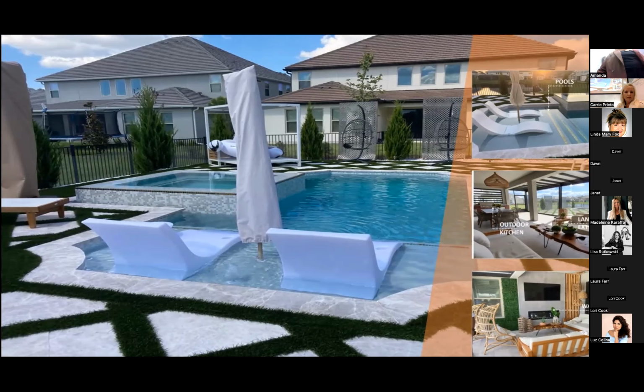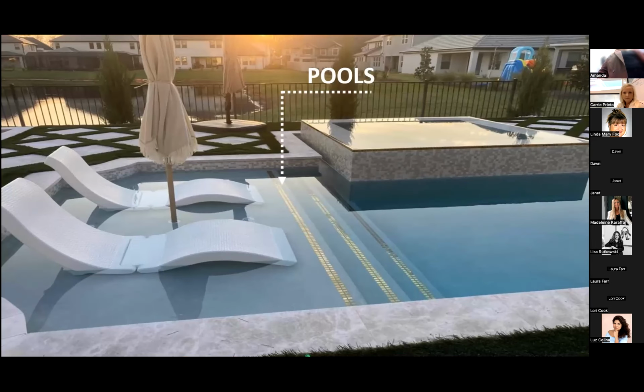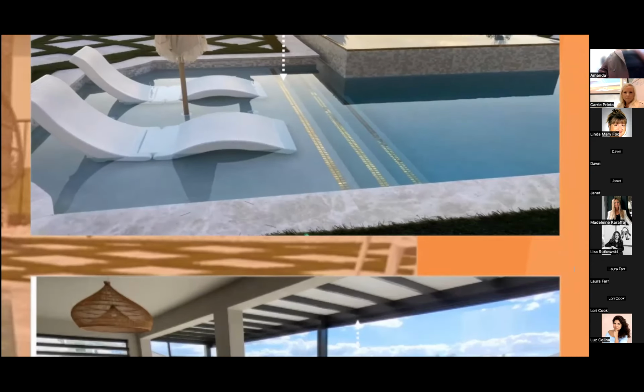Pool, jacuzzi. That's beautiful. Floors, the travertine floors, synthetic turf for the design, the landscape, fence, lights, and let me move to the other picture. Salt water. It's up to the client, but we mostly recommend salt water.